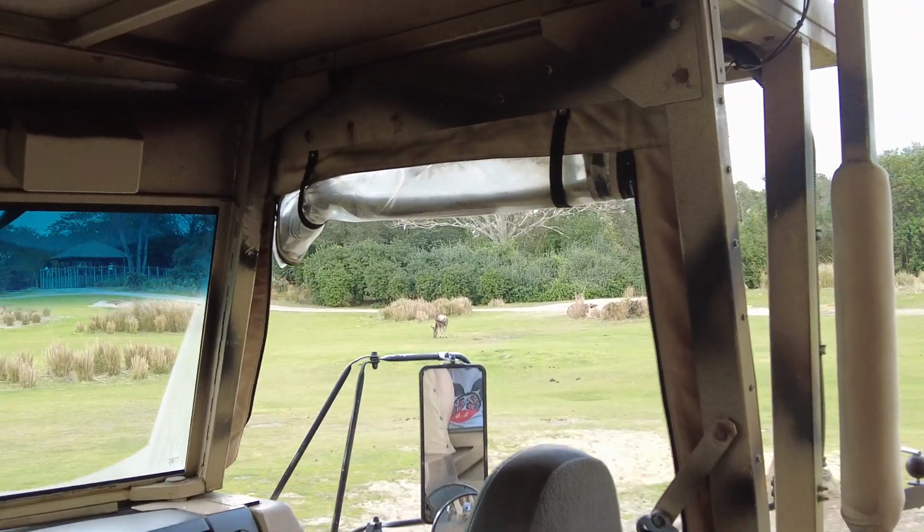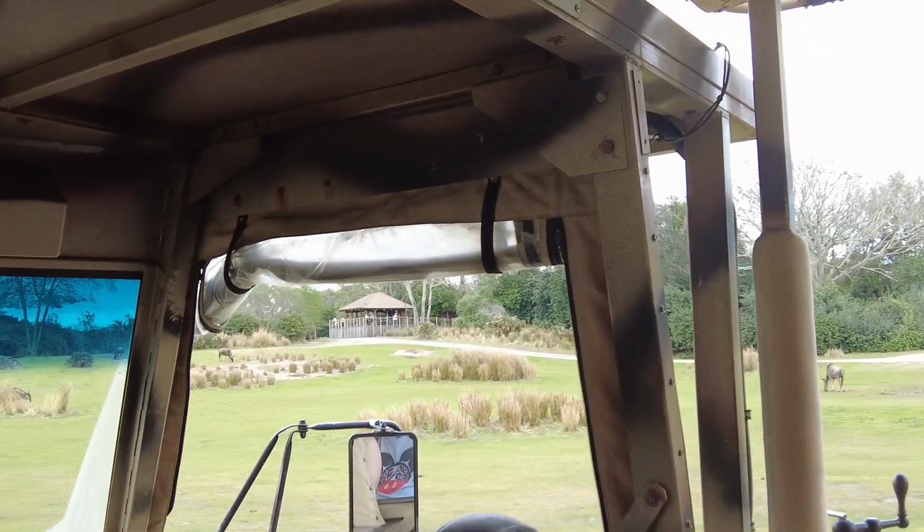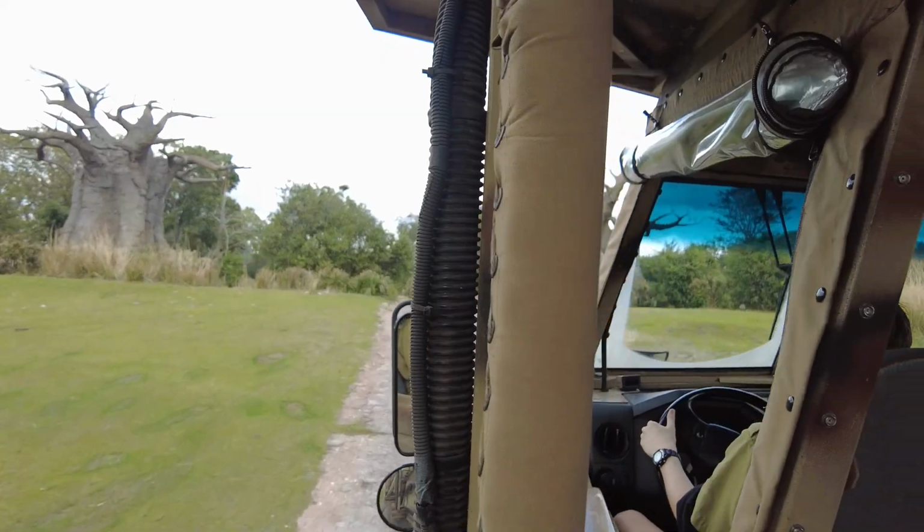Off to the hillside to that right-hand side, those are some wildebeest. They are a darker gray antelope. And yes, they are a part of that antelope family, despite their appearance.